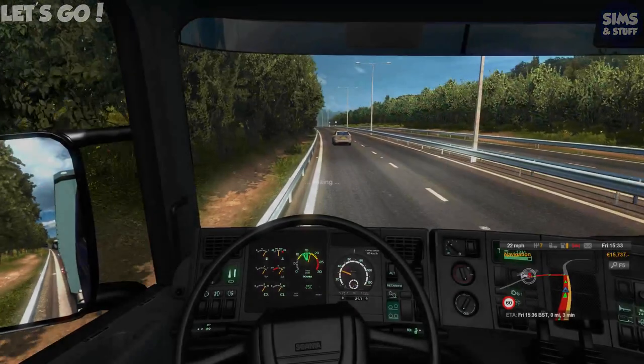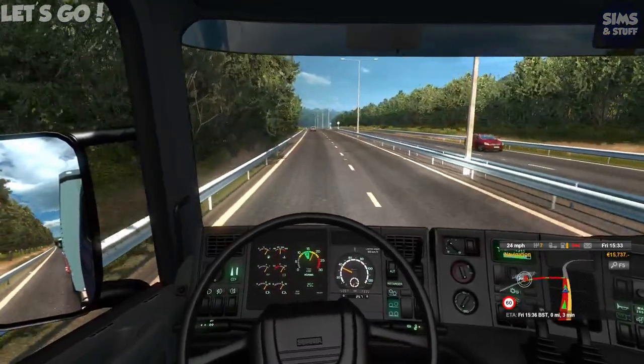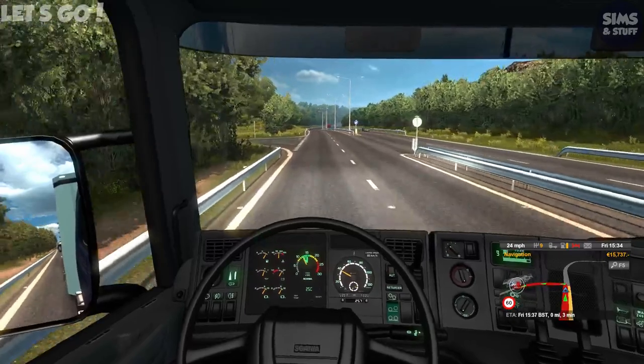No! No, no, no, no! Oh, Jesus Christ, the bloody panic. Keep right and then turn left. Turn left.